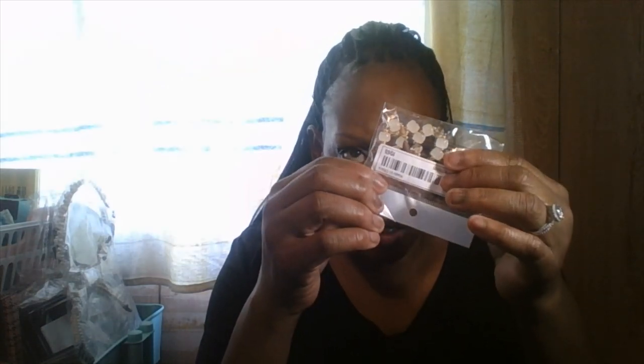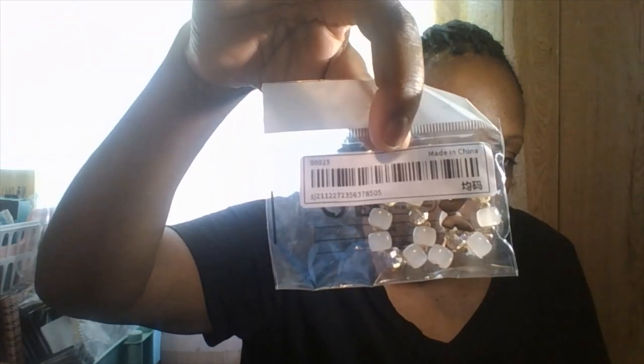I don't really get a lot of gold, because I just don't know about gold. It seems like it'll turn a different color if you wear it a lot, or if you have it in the sun for too long, or somewhere in the sun, like near your beauty room or whichever, so you gotta be careful. Now this one is another white one, but yeah, let's open it up so you can see.